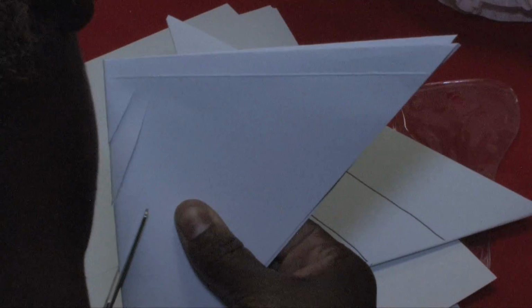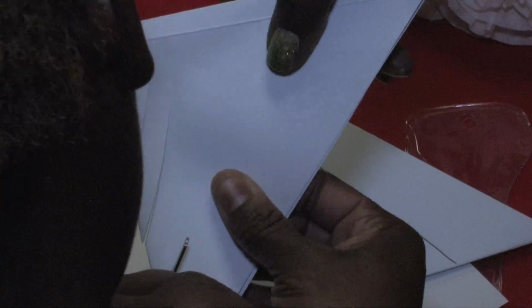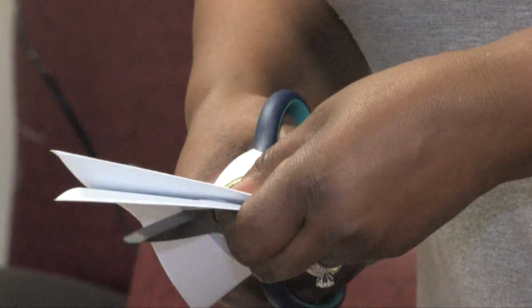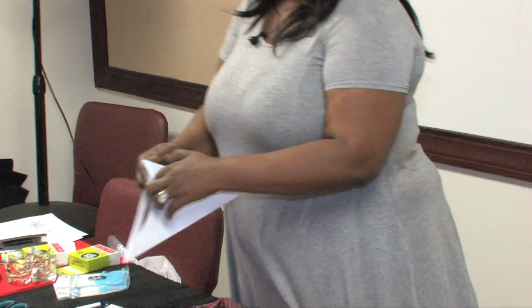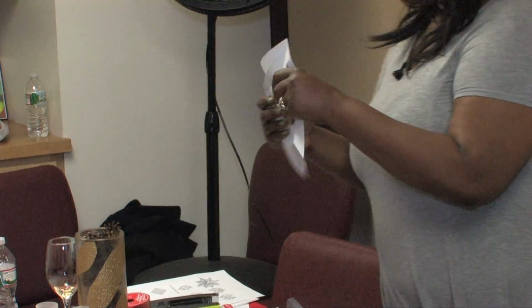Right here. Yeah, we're gonna do like 2 to 3 cuts, 3 to 4 cuts. And just make this a bigger one. Yeah, just cut. Keep going, cut it all the way over here. There you go. Keep cutting. You gotta do one more, stop. Okay. See, look at that, she already starting to catch on. Get the slits.